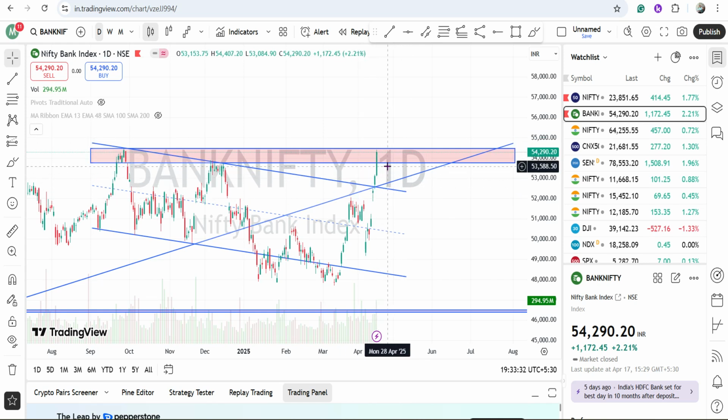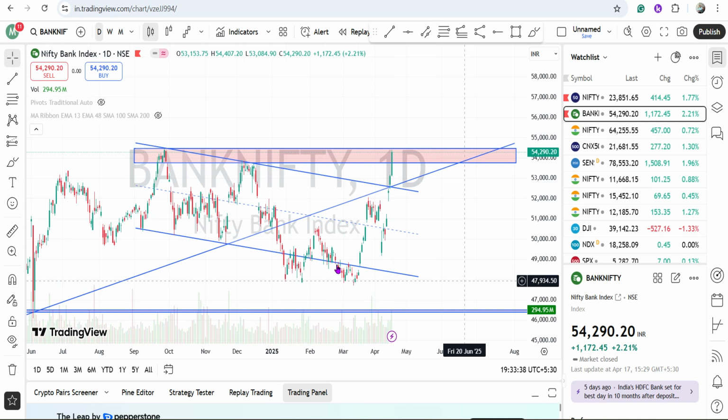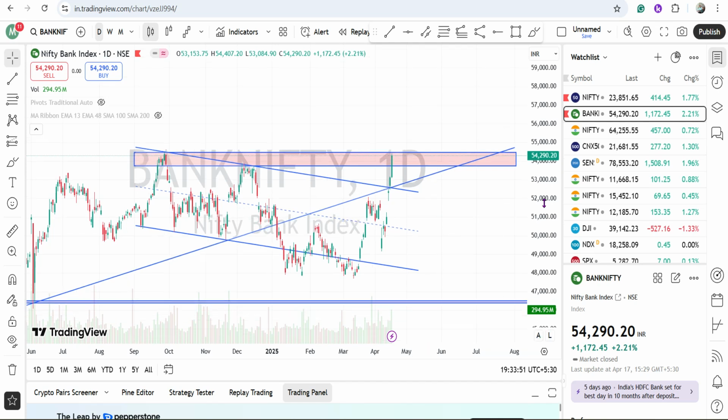Here this movement can be considered a false breakout. Then it can retest this particular bottom again. So I'm expecting a sideways move in this place also. But we had expected a sideways move from July 9th onwards. It was actually some kind of a long consolidation we expected. Right now it has already consolidated for nearly 10 months. So it is actually a long consolidation.